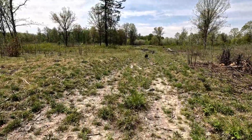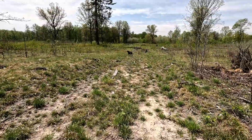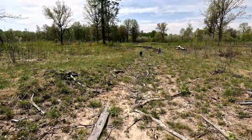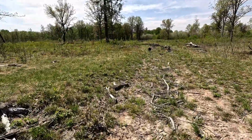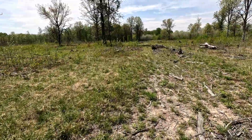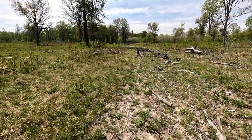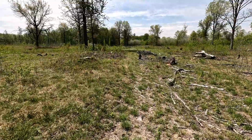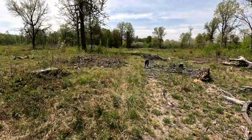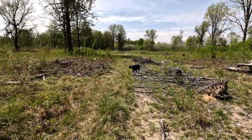I think the one thing about off-roading, and I've heard a few of them talk about it on the different YouTubes, is that sometimes you just gotta leave enough time to just enjoy it.